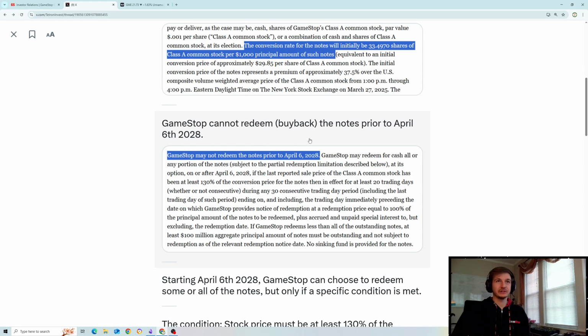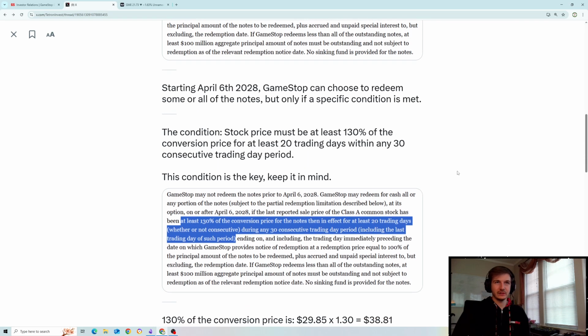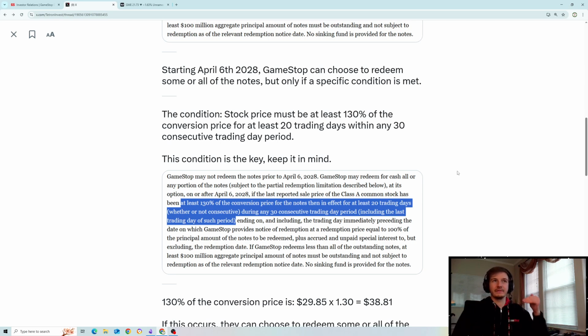So GameStop cannot redeem, essentially buy back, the notes prior to April 6th, 2028. Starting on April 6th, 2028, GameStop can choose to redeem some or all of the notes, but only if a specific condition is met. The condition: stock price must be at least 130% of the conversion price for at least 20 trading days within any 30-day period. So essentially, the price is obviously going to be volatile, but if it's 130% of the conversion price over a 30-day trading period, they will have the right to go ahead and redeem those notes.